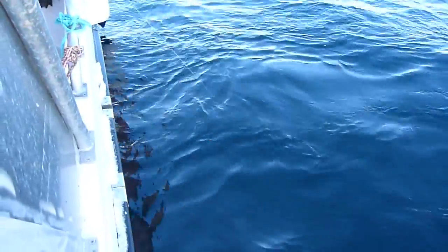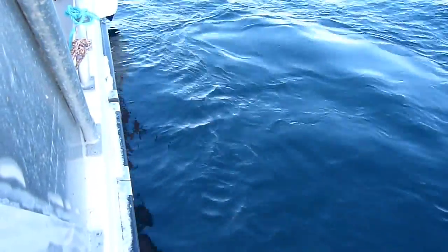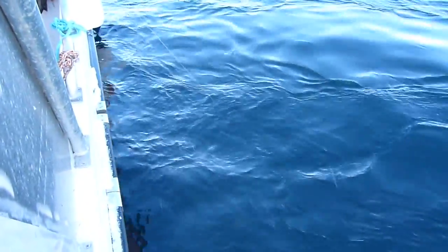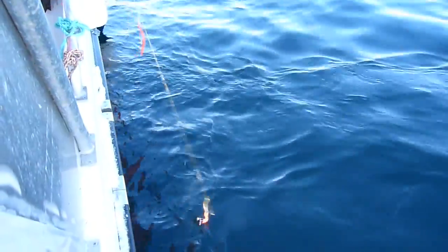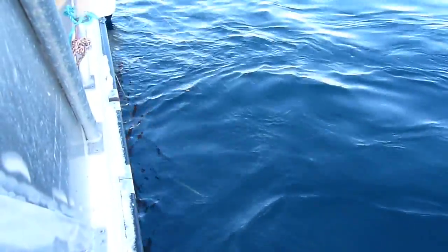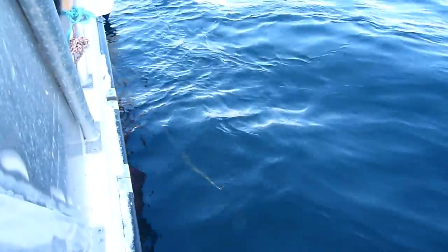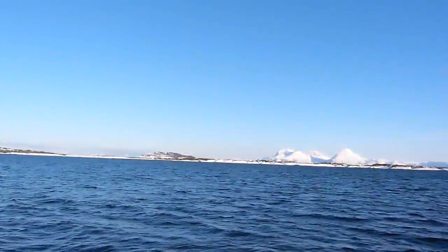Yeah. This is the old ways of fishing, using the line and hooks. And it's kind of special to have the feeling of the fish on the line. It's beautiful. Is it still deep down there? We have one line coming up and the other one is going down. And look at the scenery. It's so beautiful today.